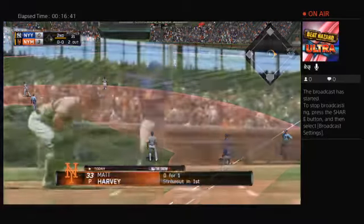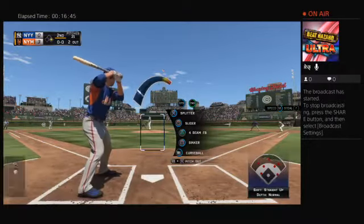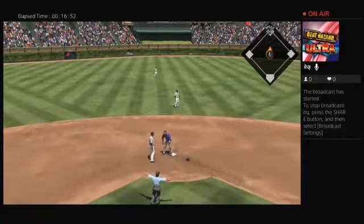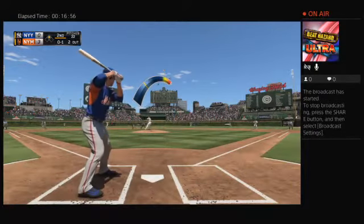But he's safe at first as he gets back in time. Number 33, Matt Harvey will stand in here. He was set down on strikes to start the home first. Pitch swung on and missed. The throw way late, and he's in there easily at second. Runner in scoring position at second with 2 down.